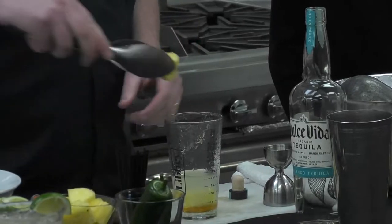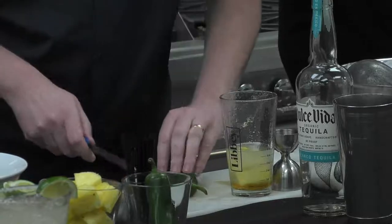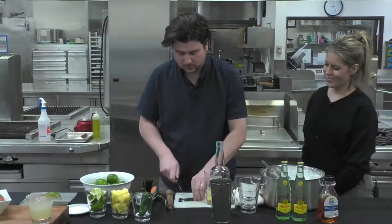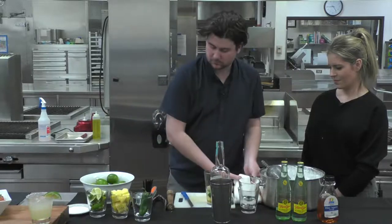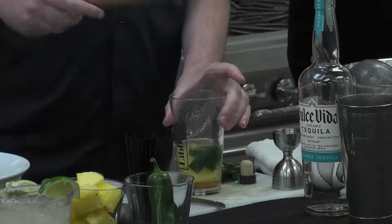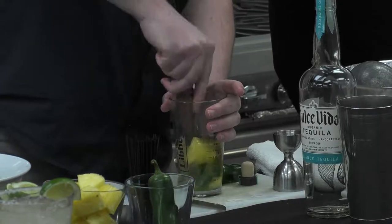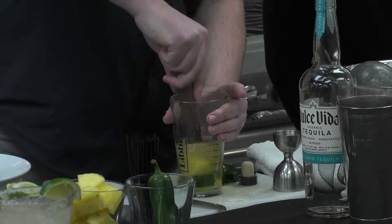We've got some pineapples, we've got some jalapenos left over from the salsa. This tool is pretty handy, but again, you don't need it. Use the back of a knife or a spoon. Ice cream scoop. That's what we use at home. So really mash all that stuff in there.